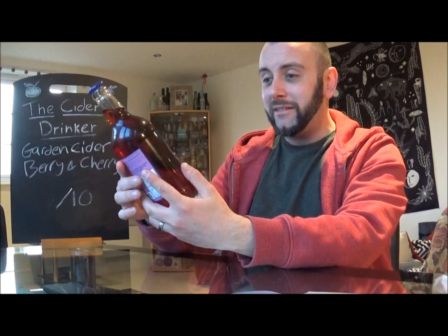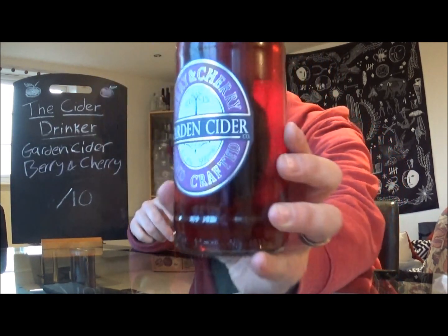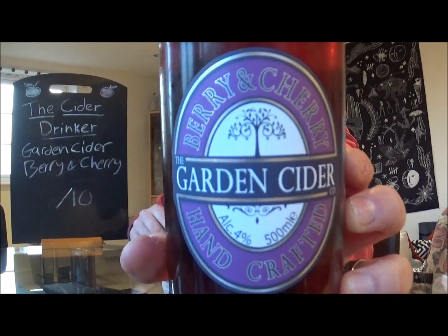Today, I am back for the final time with the Garden Cider Company. Not probably the final cider that they ever do, but it's the last one from the mixed case that they very graciously sent over to me. And, well, it's the Battle of the Berry Ciders. So today I am trying out a bottle of their berry and cherry cider.